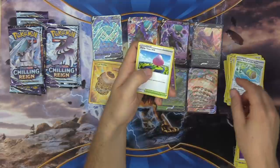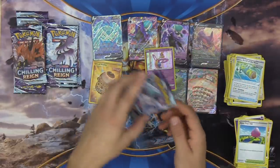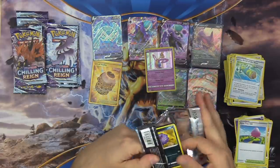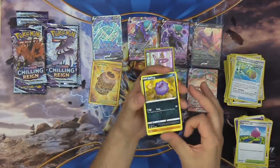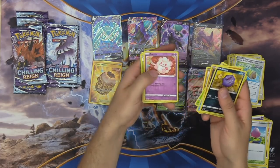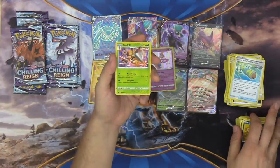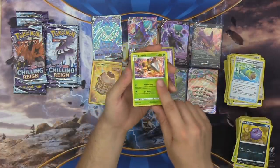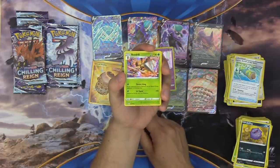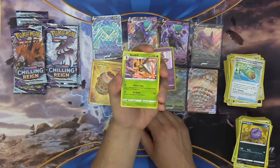Neat little tool. And, of course, it will only get better with the increase in Rapid Strike Pokemon that get released. And if anybody checked the internet today, you will have seen that some new Rapid Strike Pokemon from Japan did just get revealed. So that is very exciting. Holographic Beedrill. I love the artwork on this card. Single Strike Pokemon. Beedrill's got some really dope artworks in the history of the Pokemon TCG.